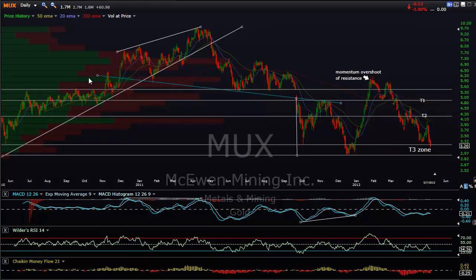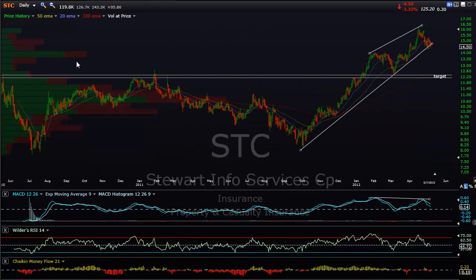So let's move on to the next one, and that would be STC. Okay, this is a new setup. I haven't posted this one on the site. And as I said, I will try to get some static charts on these out tomorrow. STC, we have a pretty well-defined uptrend line here with a couple clean touches, and it looks like prices are just starting to crack through.